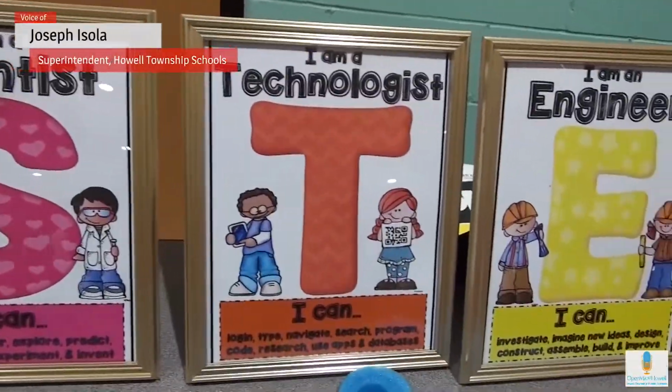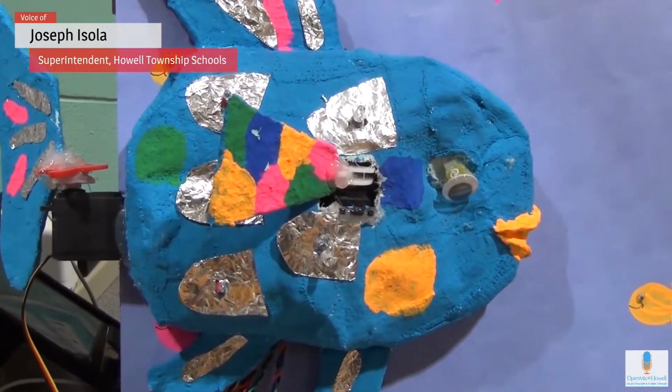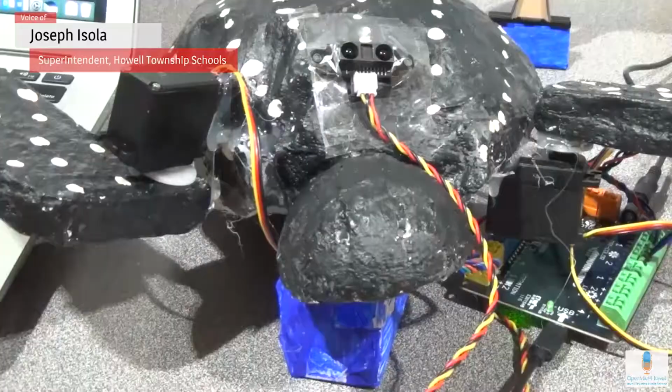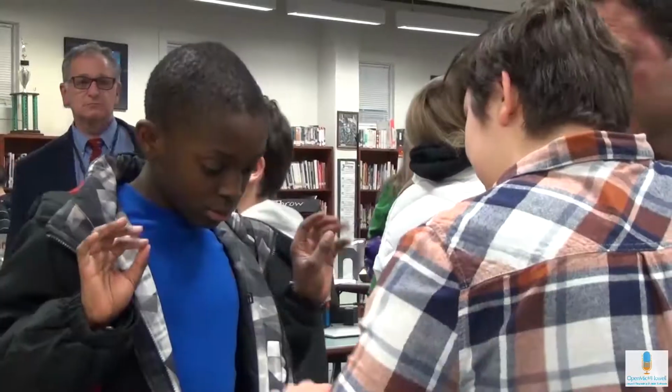I think the excitement with this is that we find this absolute connectivity. None of it happens in isolation. The silos of education are no longer existing. Education is a very integrated process today. I think you see that throughout our district, but tonight you'll see it on display here.